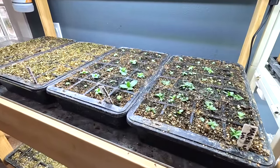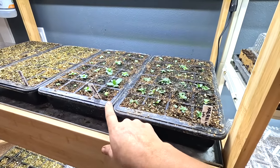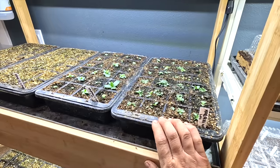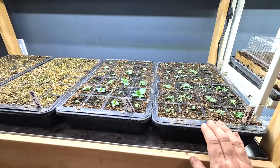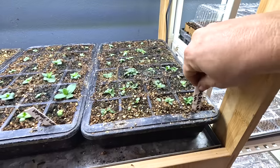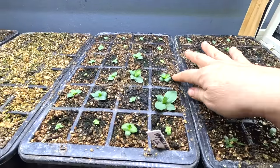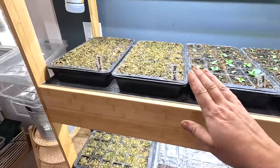Lisianthus are all doing really well. These are the ones we planted toward the end of November because I wanted to have a month head start just to see where things would be at once we get ready to plant. You can see we've got tons to separate. This is the mariachi white, and then the Voyage 2 white. We've got some with some considerable size, looking really good.